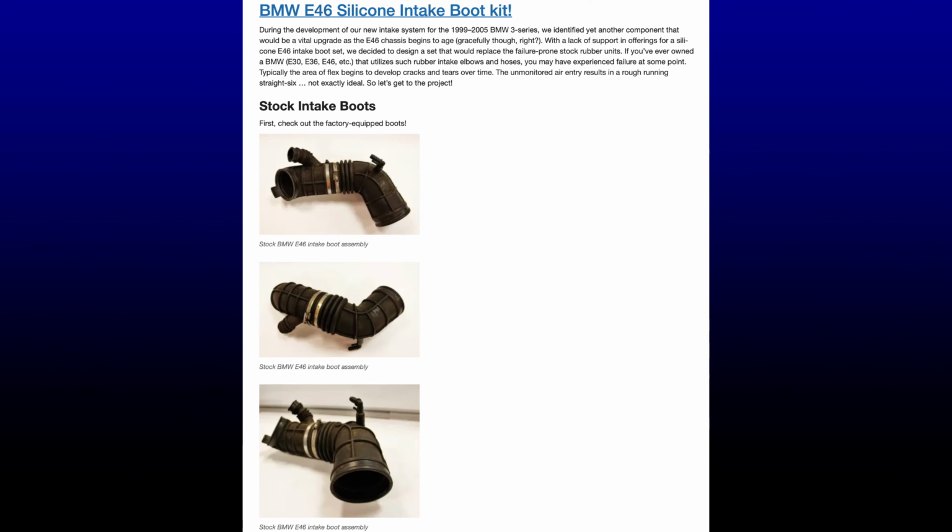Vacuum leaks. Older the car, older the rubber gets, right? So you're going to have a vacuum leak, which is a check engine light. It's going to run a little funny, you know, it may stall on you.